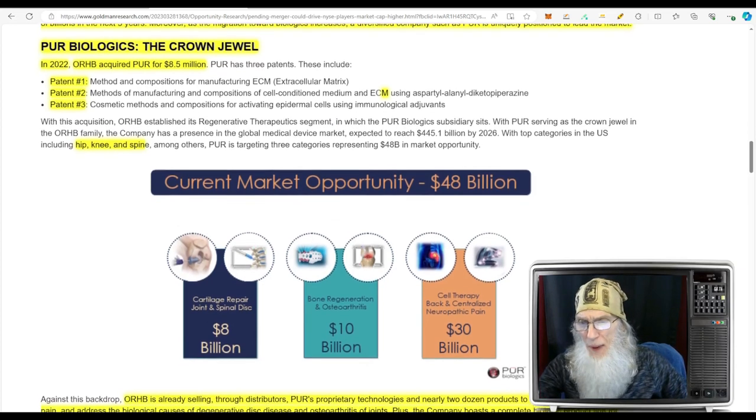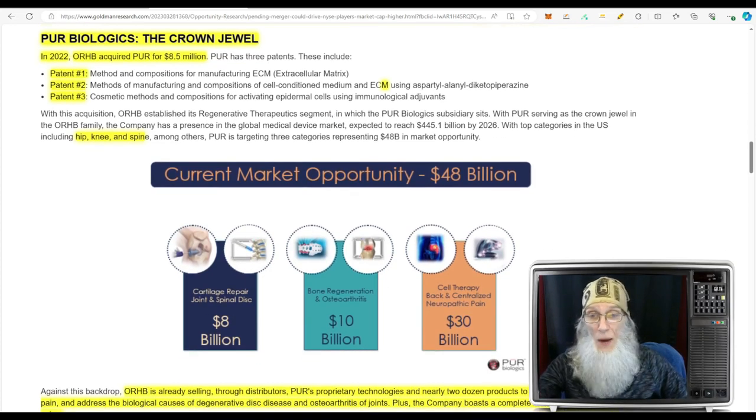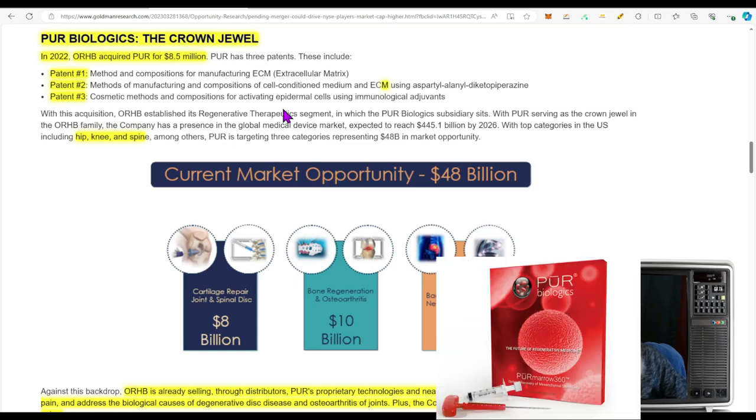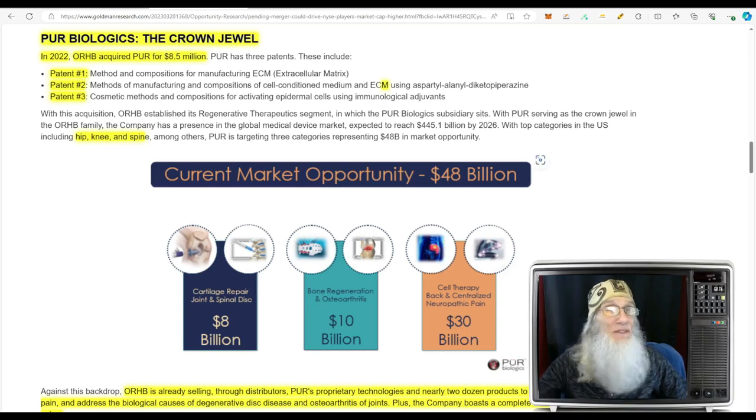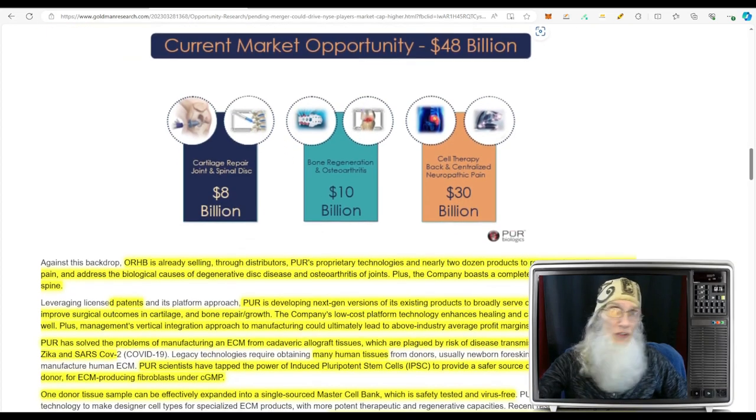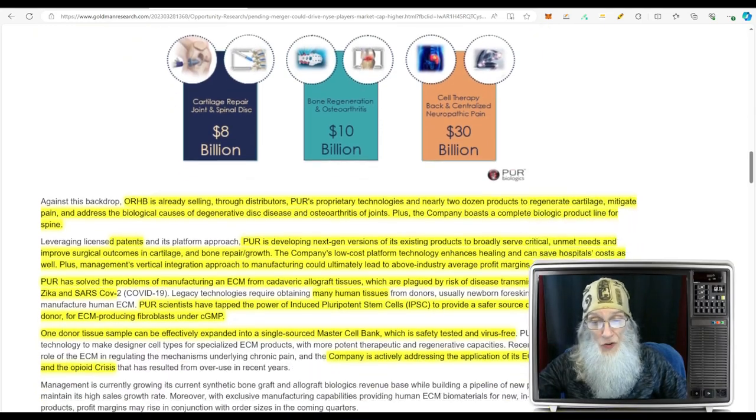Now, they've got one other patent here, which is not about ECM. This has to do with cosmetics, and it is going to be for the activation of epidermal cells, skin cells. I don't have any more information about that, and I haven't seen any products yet either, but it does sound interesting. Now, where the ECM market is concerned, they are going to be concentrating on the top three categories in America: hip, knee, and spine, which is roughly about a $50 billion market. But of course, there's a lot of other markets they're going to be into as well.